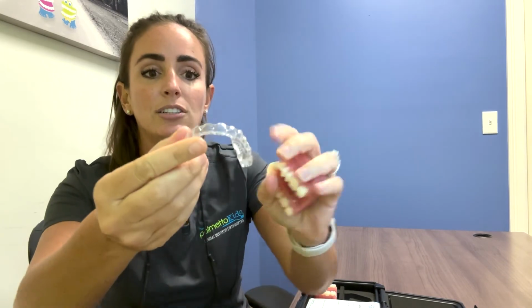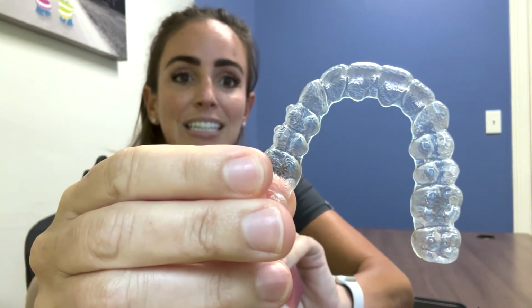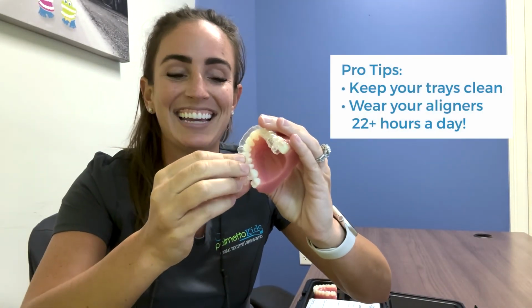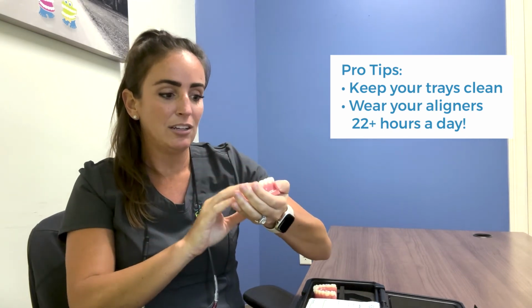Once we place the attachments, we'll try in the trays. You can see the trays here, they just come on and off relatively easily, and it's just a nice clear plastic. So long as you're keeping them clean, they stay that way. And then really from there, treatment is usually pretty easy. We will just continue to monitor your treatment, and we'll make corrections as necessary.